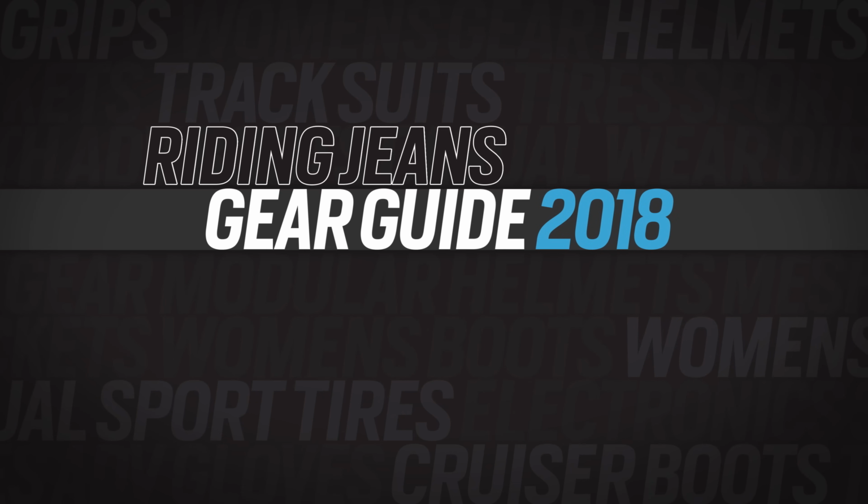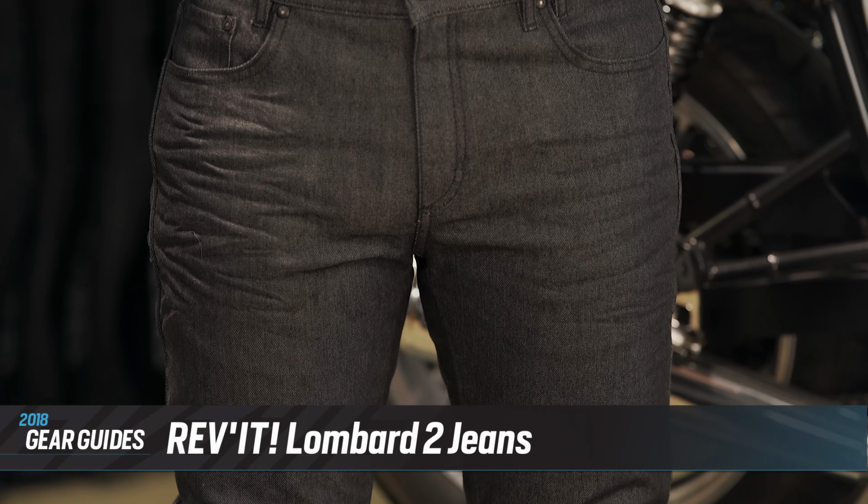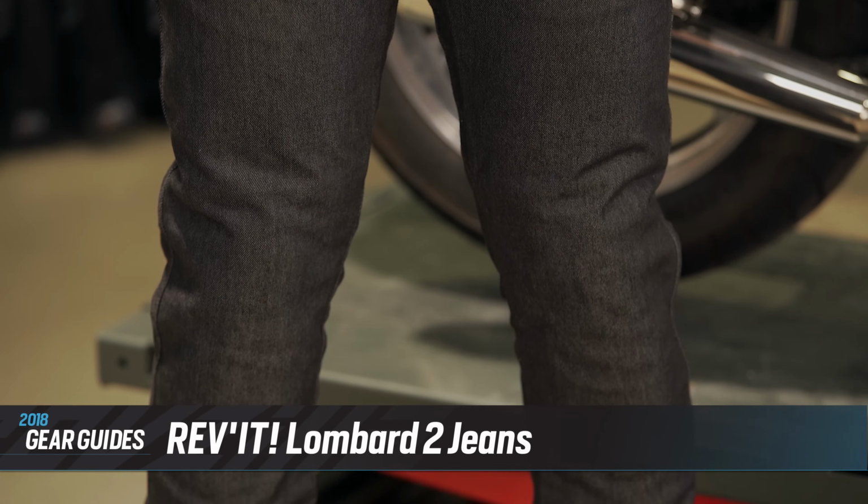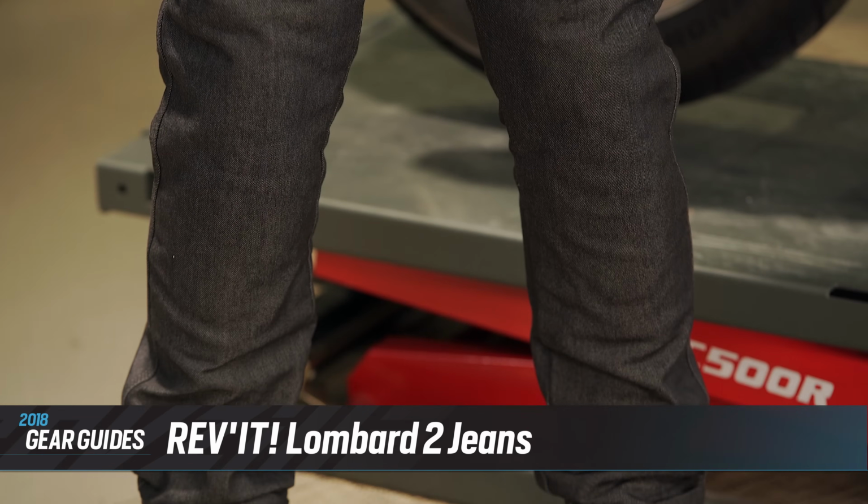Now on to the next jean. As we continue to climb the pyramid for the best riding jean of 18, the Revit Lombard 2, we consider it our runner-up. Initially, we saw Revit come to the US market very early with their jeans, and they felt a little bit too Euro.